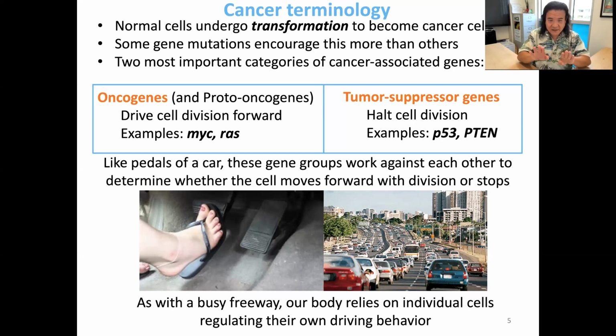Occasionally, you'll see somebody like this on the freeway if you're behind them, because their brake lights are always on, even though they're driving forward. And I think you understand what's happening. Depending upon which pedal gets pushed harder at a given time, that influences whether the car moves forward or slows down and stops. So in that same way, these two groups of important cancer-related genes, the oncogenes and tumor suppressor genes, are just like that. And whichever side wins out ultimately decides what happens to the cell.